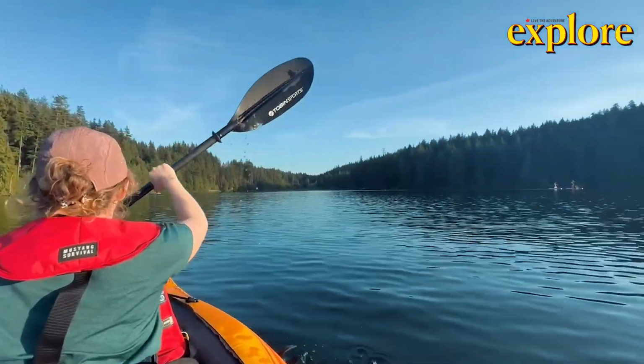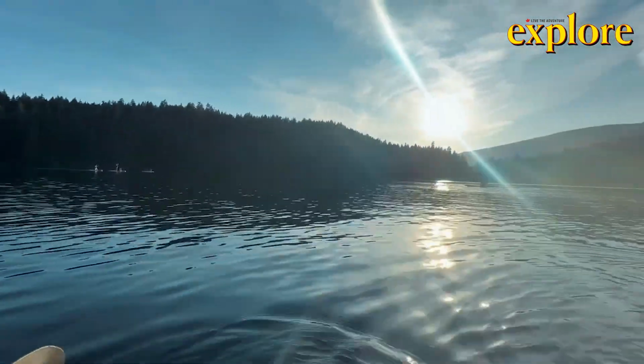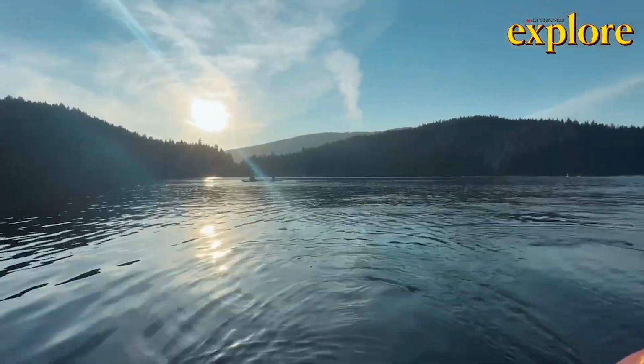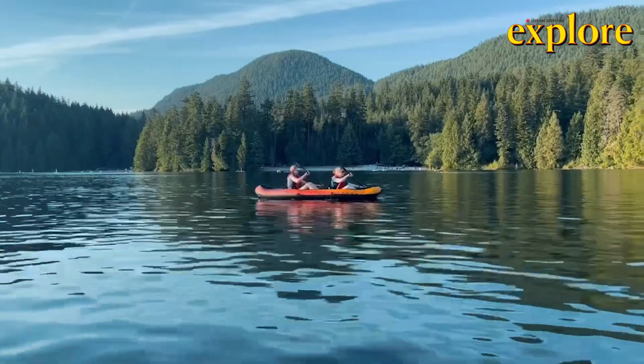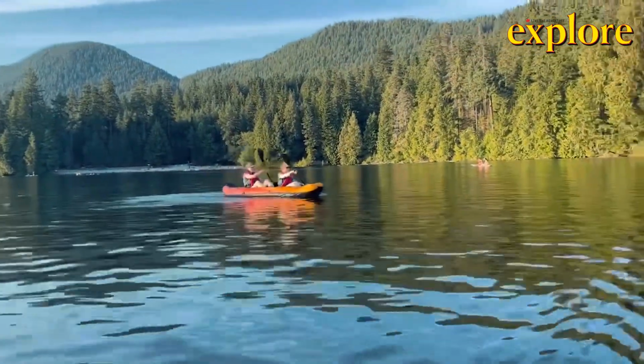Sasamat Lake is one of the warmest lakes in the Greater Vancouver area, so it's a great place to go for a swim or just paddle around at sunset like we did. Enjoy these beautiful views. I should also mention these awesome PFDs that we're wearing.